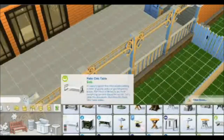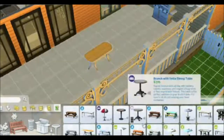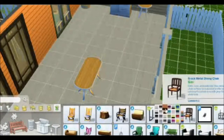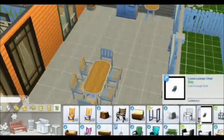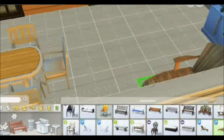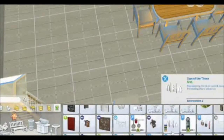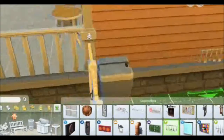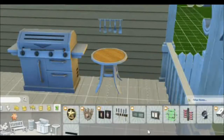Now we're trying to decide on a table for the outside patio. Something that looks a little homey and family-ish, but big. And some chairs that match it because that's what's cute. I have to have stuff. Then I was showing her some new stuff I downloaded, which was the little lounge chairs for the pools. I thought about putting a pool in on this build, but nah, we just didn't do that.